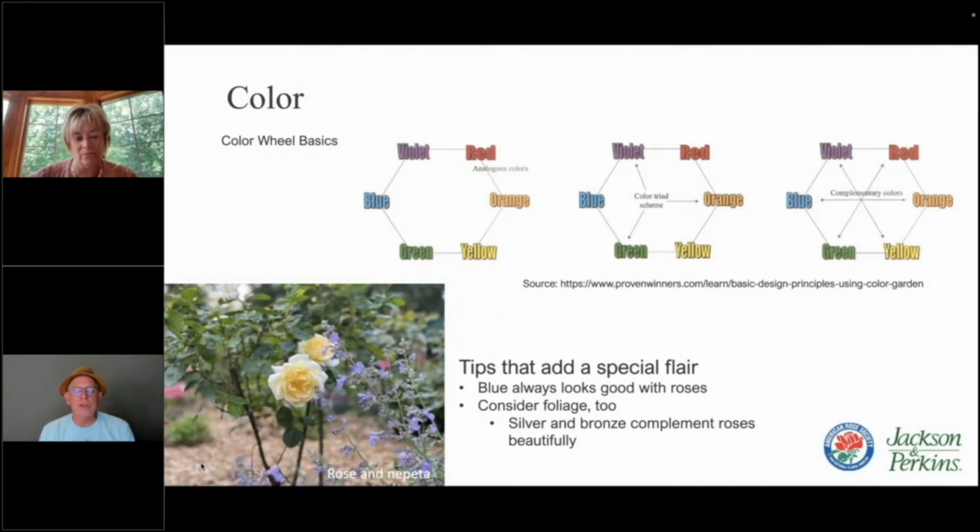So you've got basically three ways of looking at color. On your left, the very first one is what's called analogous colors. Those are basically colors that are next to each other. So on the color wheel, red goes with orange, orange goes with yellow, green and yellow, green and blue, blue and violet, violet and red. They're next to each other. Violet will go with blue and with red. Now you've got three colors into play. So you're working with colors next to each other on the color wheel.